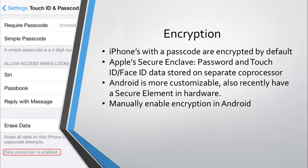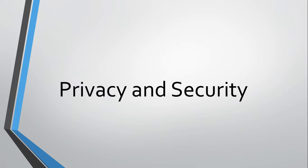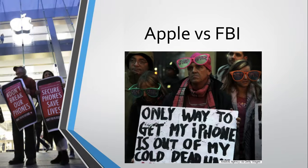Apple also introduced something called the Secure Enclave, which is a dedicated processing portion of the hardware on the phone that stores Touch ID and Face ID data, just to isolate it even more. This was hugely popular, works really well, and Android has something called the secure element that a lot of newer phones are implementing in hardware as well, to basically have a whole processor dedicated to the security and encryption of the device.